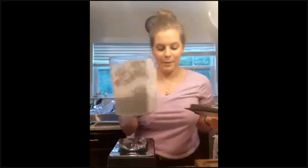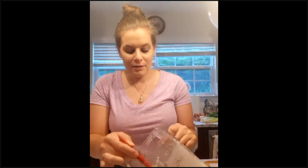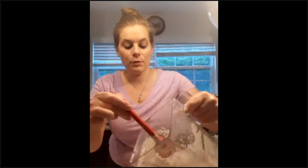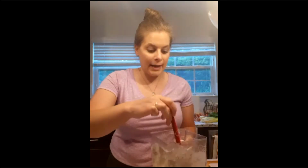All right, so that looks about good. And you can even make this for a dessert if you're craving something sweet. Again, this isn't gonna be super sweet. You know, it will be sweeter since we added in banana, but you could add in a little maple syrup or honey. So I'm gonna pour it so you could see the thickness. And it's relatively thick now, but it's going to thicken as we leave it in the fridge.